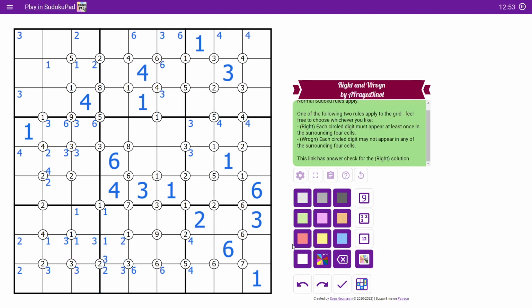Apologies if you can hear my chair. It's very squeaky. I do need a new chair, but I haven't done it yet.